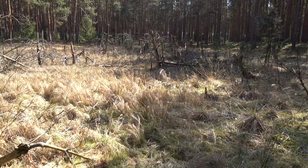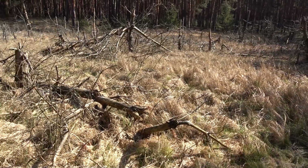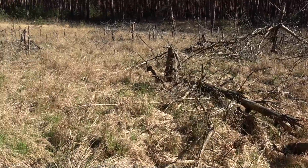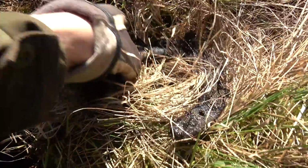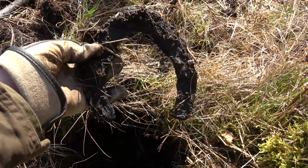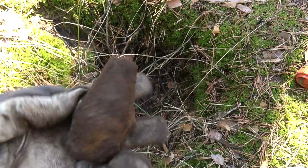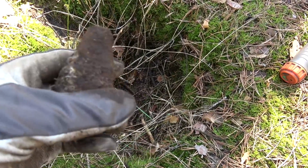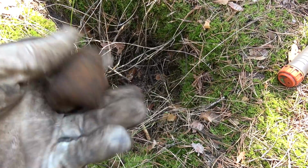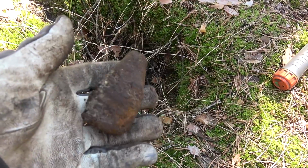Suddenly I'm on the moon, dried out lake, some rotten trees. Very weird. Well, wish us luck. In the middle of this dried out lake, a horseshoe. Little hole in the ground, tip of a Soviet artillery shell. There's a fuse on the top, rest is gone. So it must have hit something here.